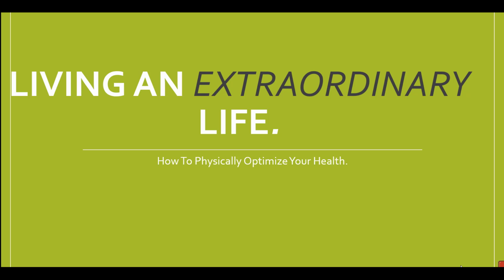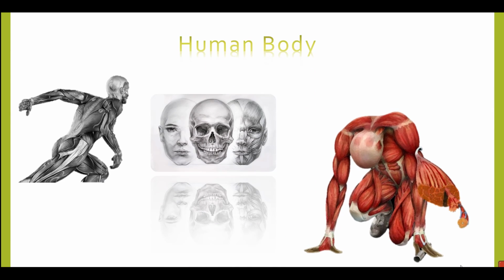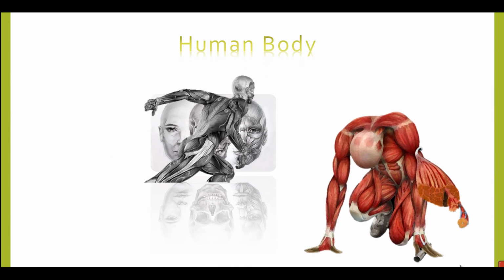How to physically optimize your health. First, you have to take a look at the human body. It's a complex system, an array of different functionalities, and they all have to fit together in one big piece. They all have to become congruent in some way. And for the human body to function correctly and be optimal, we have to look at the cells in the body, we have to look at our gut, we have to look at our nutrition, we have to look at our hormones, and the list goes on.